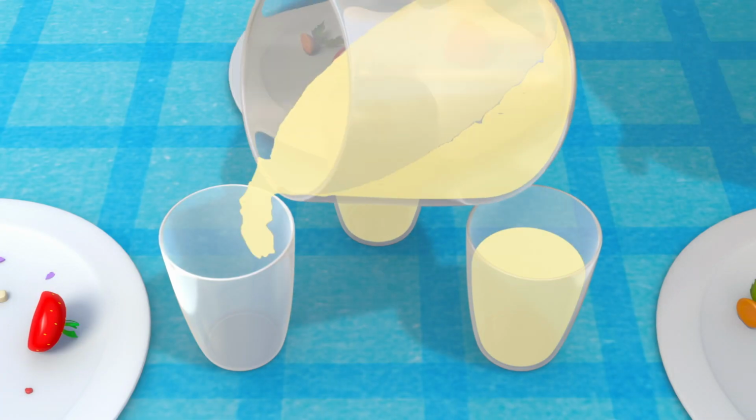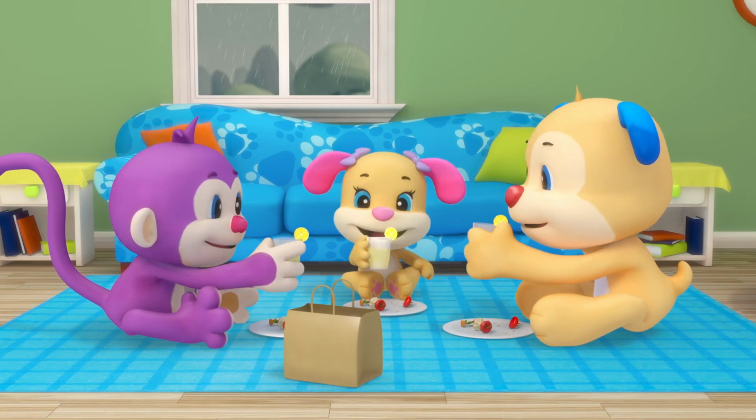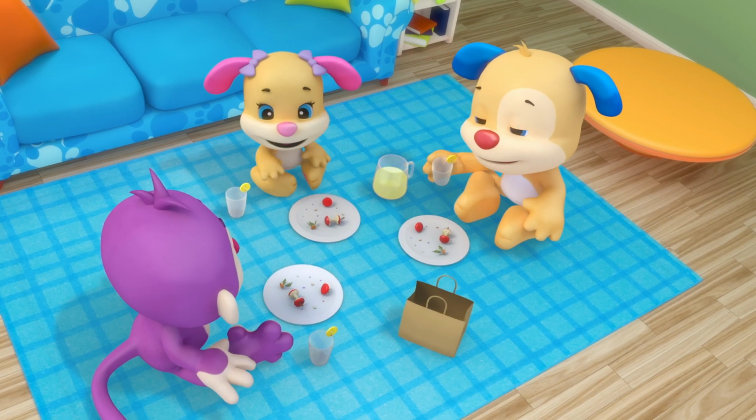Let's have a picnic, rain or shine. It'll be great, just give it a try. Let's have a picnic, rain or shine. Picnic in the living room where it's dry.